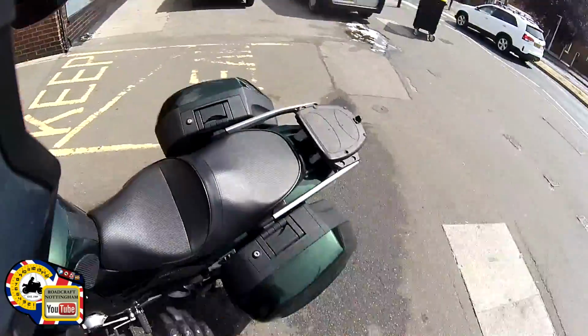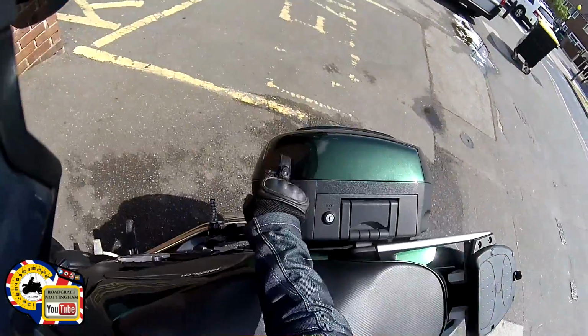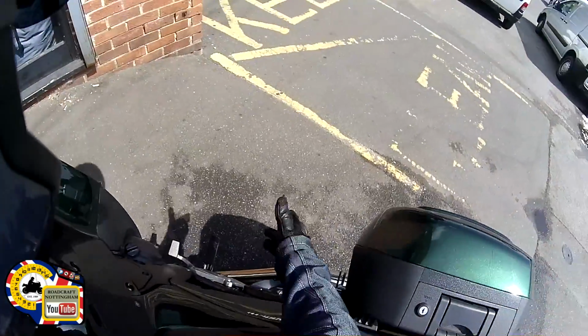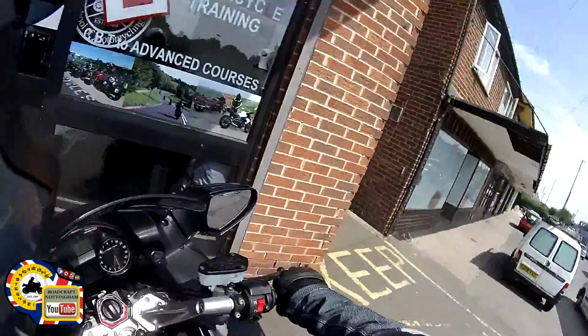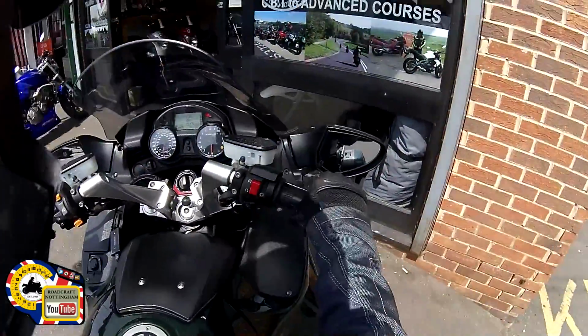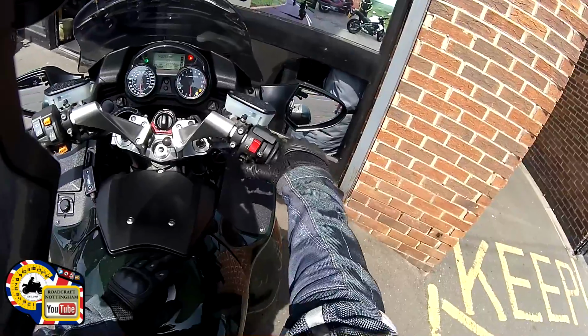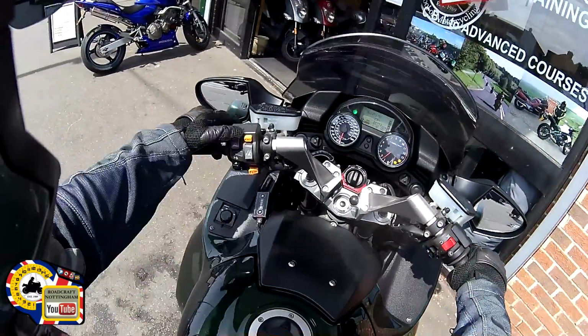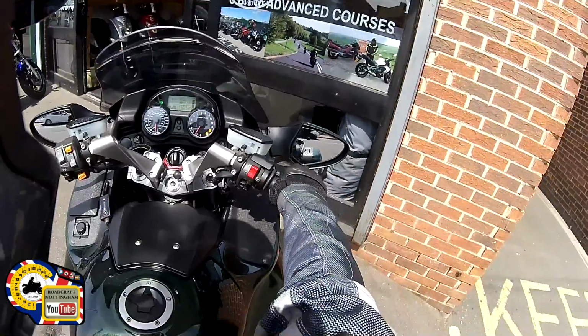You tend to find that the panniers get kicked, like a lot of panniers do on larger bikes. But I find I have to really tuck my leg over to get on it. So let's fire the baby up. You've got hazard warnings, obviously your engine kill. You've got all this traction control and auto brakes, or linked brakes rather.